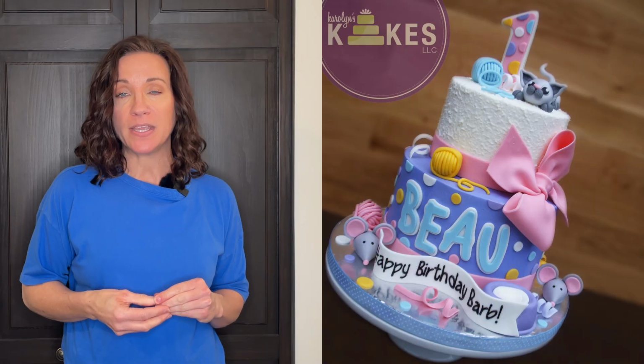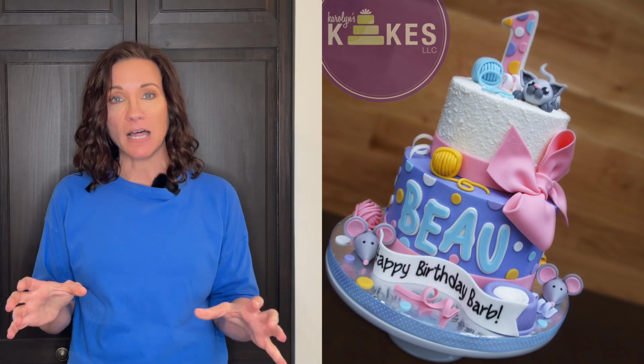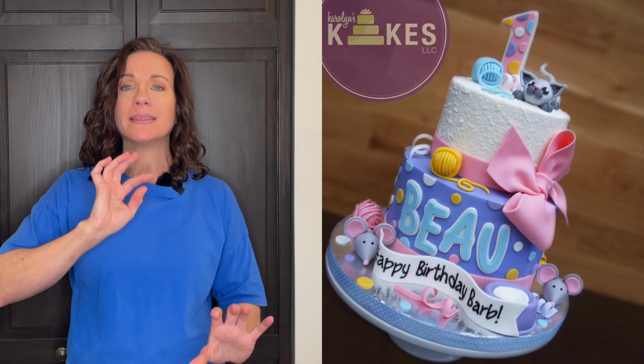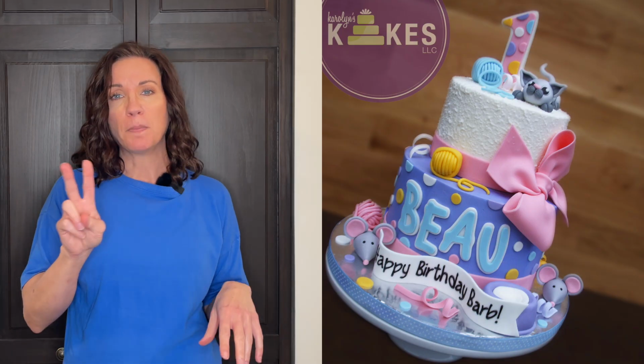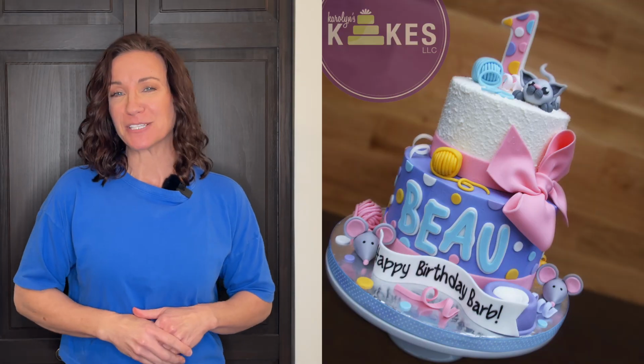For 2016, there are two cakes that were my top favorite. The first one is this cat theme cake, and it's funny because when I was making it, I didn't love it until it was finished, and I just loved the big bow on it and the cats. This was for two people, that's why it has a little happy birthday banner in the front, but I just love how this one turned out.